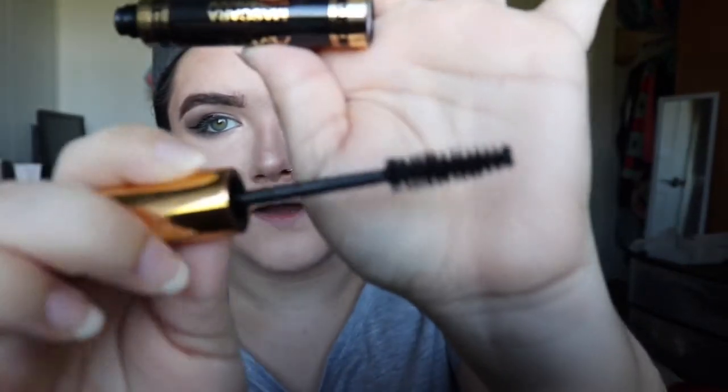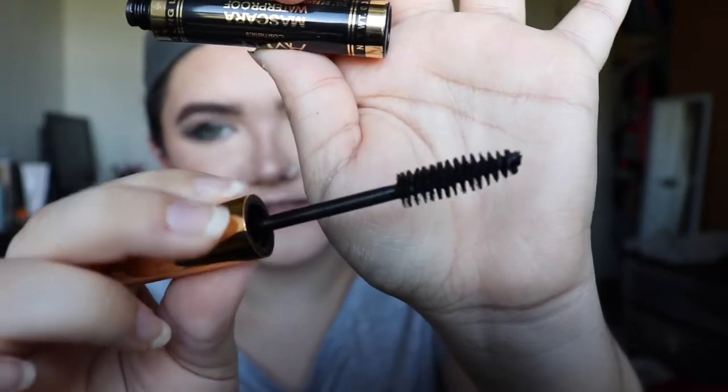And next we're going to move on to mascara. Plain and simple. I hope this comes off later because it is waterproof, but here's the spoolie part. I should have got some lashes because this mascara is doing absolutely nothing for my lashes, so I don't really like this mascara.